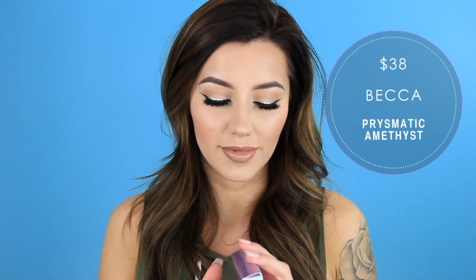The next thing I picked up is this brand new Becca Shimmering Skin Perfector Pressed Powder in the shade Prismatic Amethyst. I hope I'm saying that right. This packaging is gorgeous. I love that so much. Oh my god, it's so pretty. And then this is what the packaging looks like. So it's a little bit different than the other Becca highlighter. It looks like this. It's gorgeous.